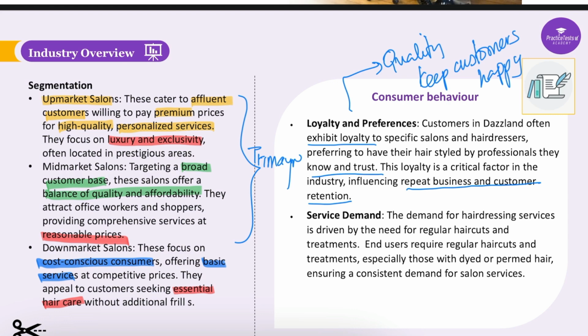Then if you look at demand, it tends to be quite regular whenever a customer needs a haircut. Further, if they have certain things done to their hair, such as they dye it, perm it, or straighten it, again, they're going to regularly demand the services of salons. So demand tends to be quite steady. I would characterize it as regular and steady demand.